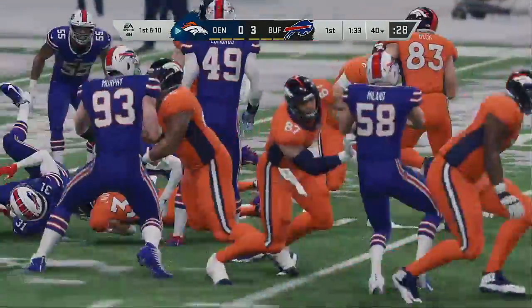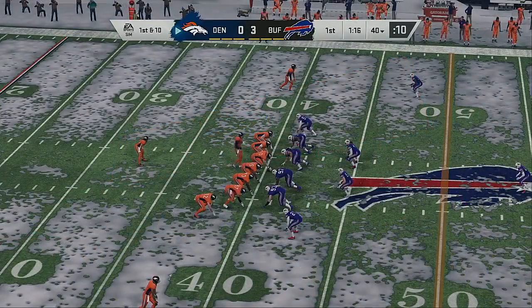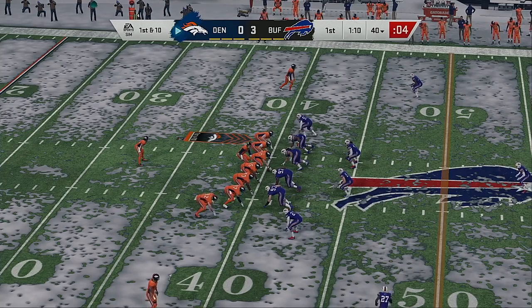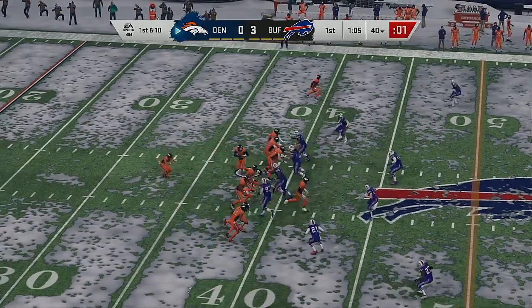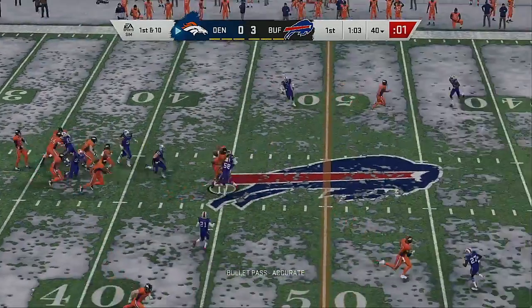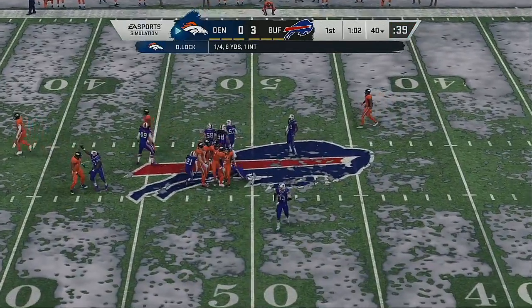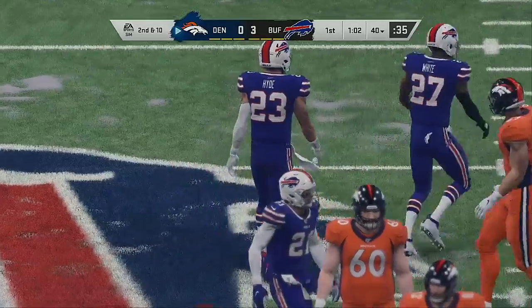Second and two is prime time for a little bit of a gamble, isn't it? Open up the playbook, go play action, toss that bad boy deep. But in this situation, go ahead and give it to your back. Let him pick up a first down, keep the sticks moving. Taking the snap at one. And that is incomplete. He couldn't hold on through the contact. Brings up second down.